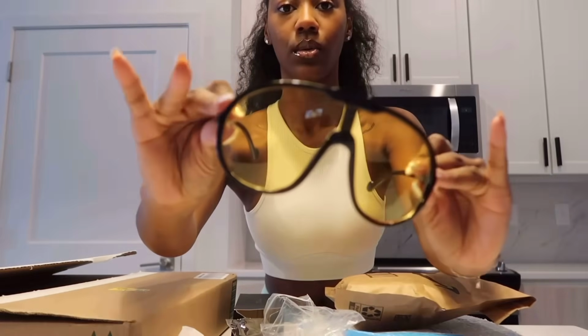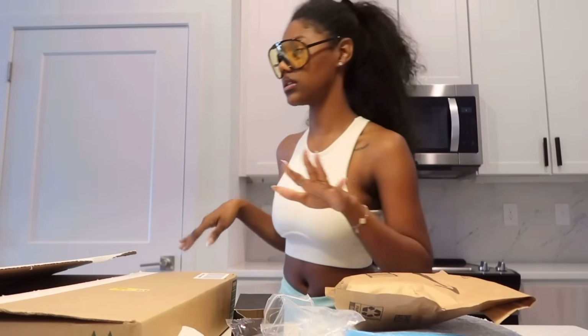These are so cute. They feel a little flimsy though, so I really, really hope that they don't just easily break. Honestly, you guys, I don't know how I'm really feeling about them. They're cute, but I don't know if it's because they're in this box.